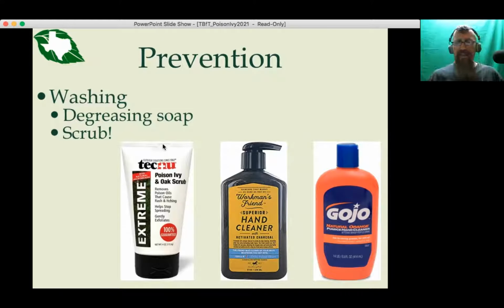If you don't want to get that, go to an auto parts store and buy some of the mechanics soaps that are specifically designed for removing automotive grease and engine grease, because that's what you need. So you need something like Gojo or Workman's Friend, something designed for removing grease. And then you want to scrub. You want to pretend you are a doctor going into surgery. So you want to scrub a good 4 or 5 minutes with it and just try and get everything off. Even 2 or 3 repeat washings, but go at least 3 minutes to try and get everything off.